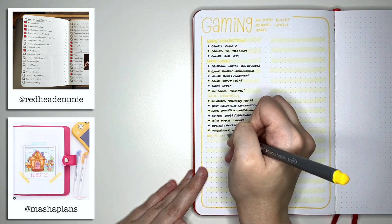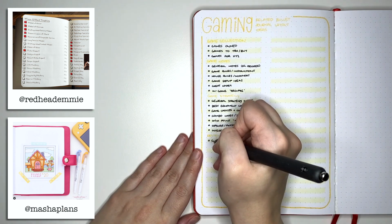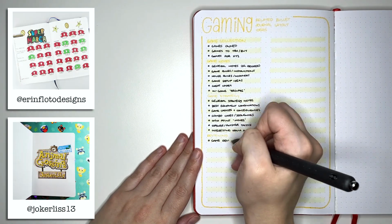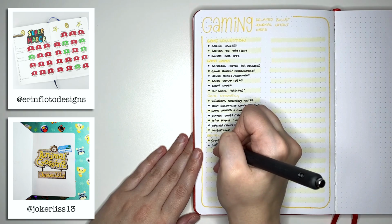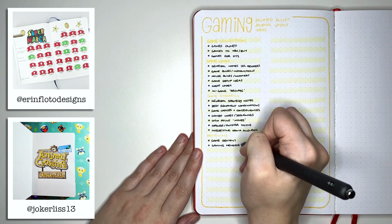Another idea is opener or finishing tactics. For this one I was in particular thinking about chess, so what's your opening move and what's a strategy to win. And then if your game is more trivia based, you could have some interesting trivia answers.